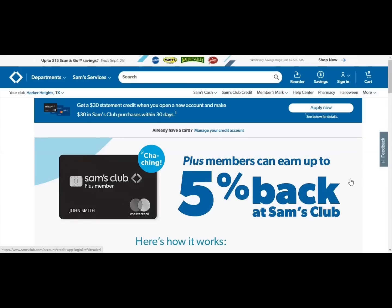Now, with the Sam's Club MasterCard, you'll be able to use this card anywhere to rent a car, actually rent a hotel, Airbnb. You will be able to not just only use this card at Sam's Club, but wherever you need to use the card that will accept MasterCard. So let's jump into some of the data points and details of this card.